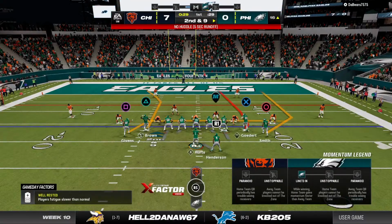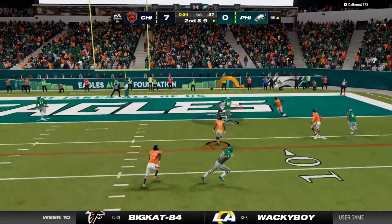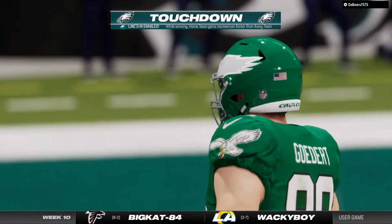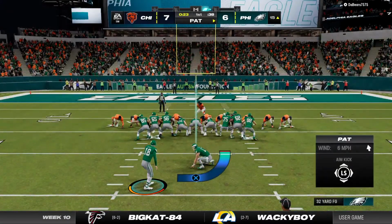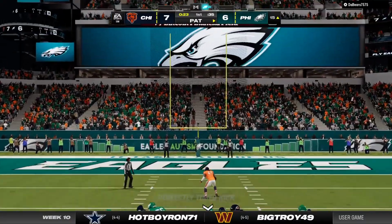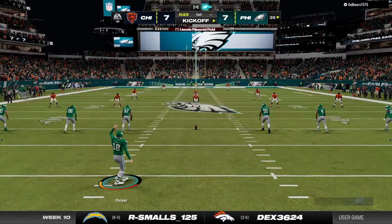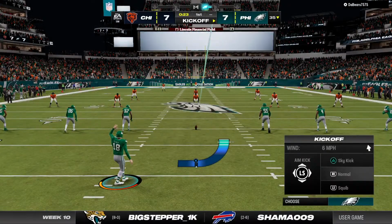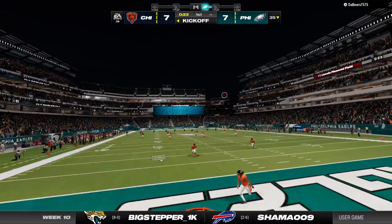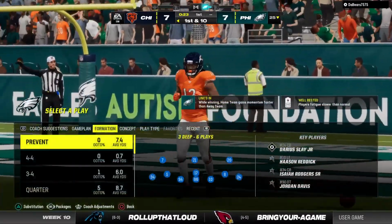2nd and 9. Play action. Here's Hurts. And Goddard's got it. Touchdown, Eagles. A 16-yard touchdown. And the Eagles are an extra point away from drawing level. Extra point up and good by Dicker. And we are tied at 7. So all even at 7 now as they kick it away. Fair catch going to be taken, and this will be moved out to the 25.